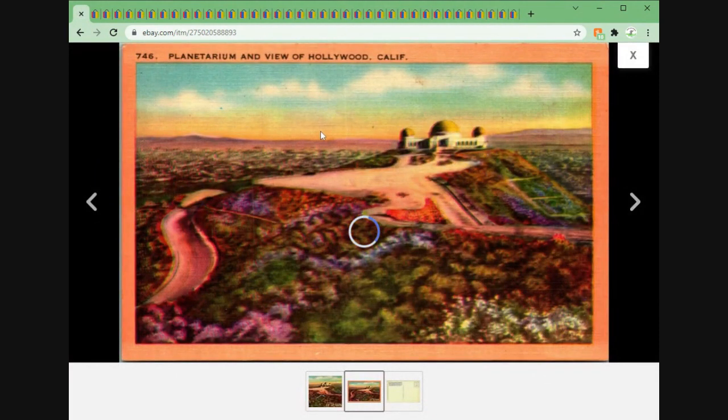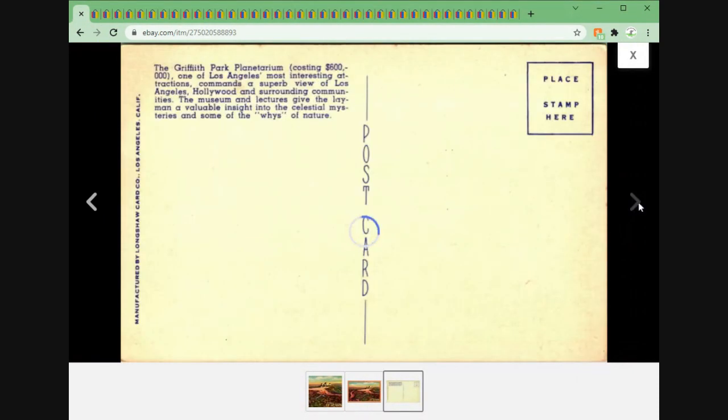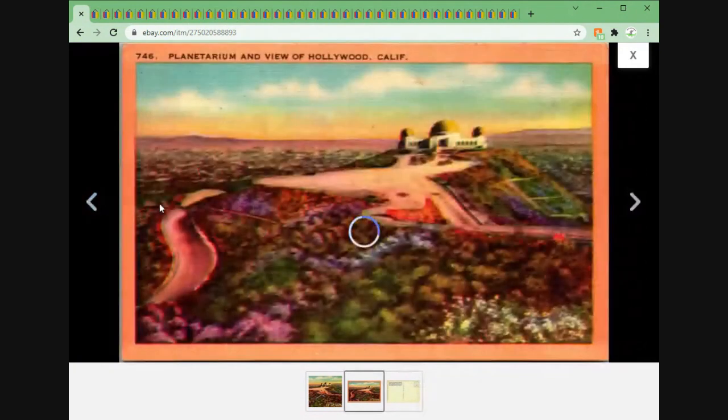Got another linen postcard, an aerial view of the planetarium in Hollywood, California. Another pretty popular subject. I've sold a lot of this planetarium over the last several months. This one sold for $3.36 on an offer sent to watcher, and that did not include shipping.